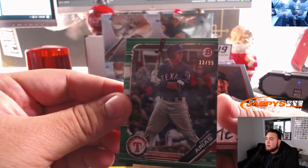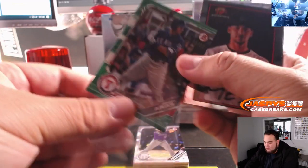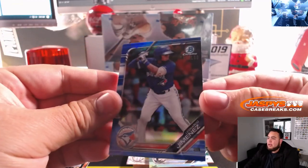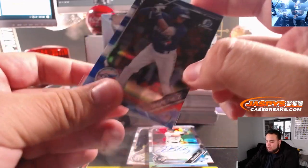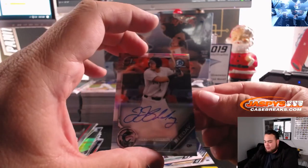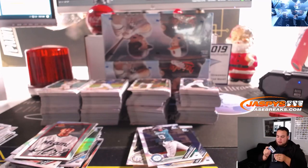There's a numbered paper right there to 99, Arias. Then we got Leonardo Jimenez to 150 blue for the Blue Jays. And then here's our first autograph. It is for the Marlins to 499, JJ Bleede.